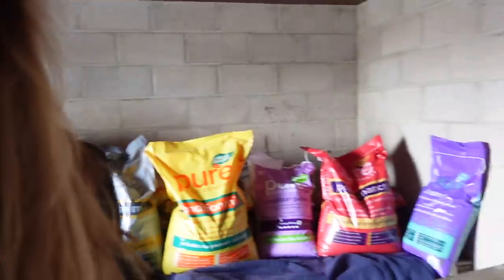Just having a really, really nosy time, looking into their feed room, because look at all the Pure bags. I've never actually seen all of the Pure bags out, because obviously I only order what I need to feed my horses. Oh wow, conditioning pellets. They are something that has never set foot on my yard, because the ponies would get fat just smelling them. But yeah, look at all of them.